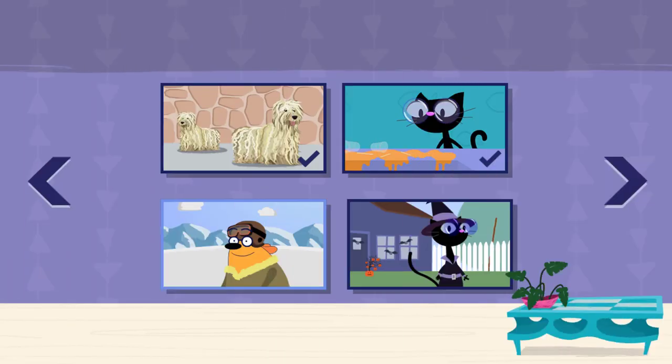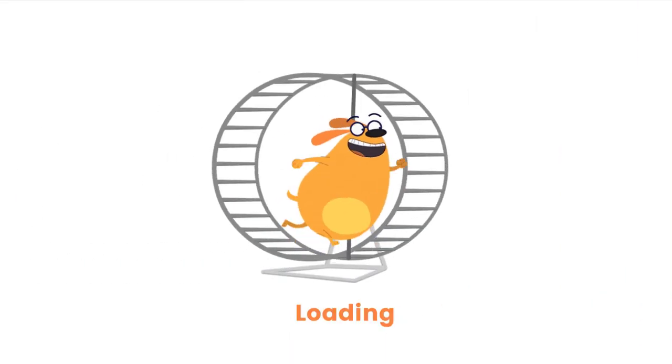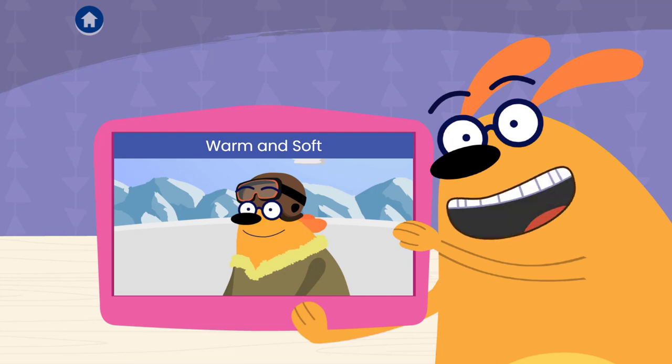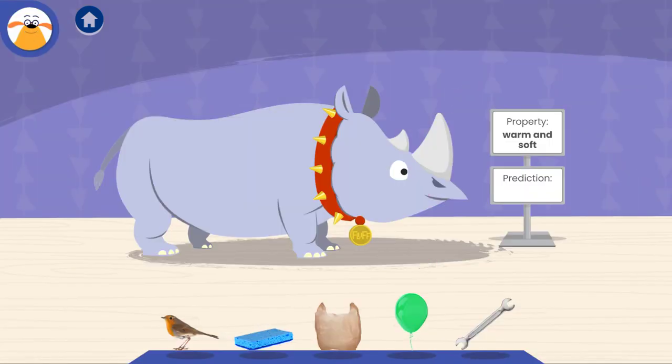Choose an adventure. Camping trip. Fluff is sleeping in a tent outside. Cover him in something warm and soft. Let's color.